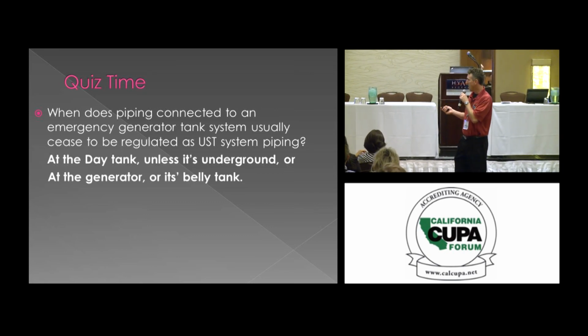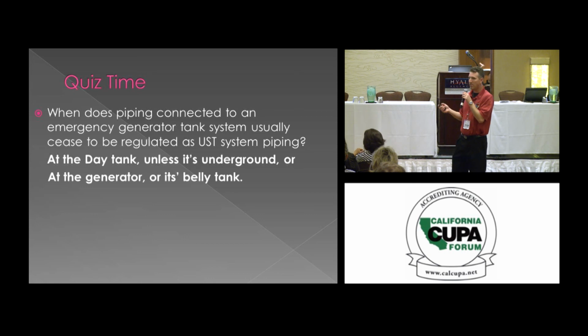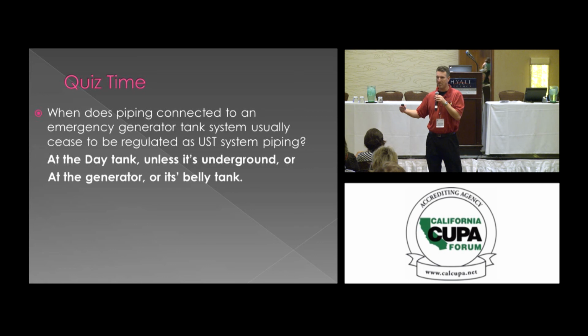However, if it daylights and it hasn't yet connected to another tank, a belly tank, a day tank, it's still part of the UST system and subject to Title 23. However, now you've got all the fire code stuff to deal with too, so now you've got piping that's very regulated. So the day tank, unless your day tank is underground like we just saw in our little scenario, the generator or the belly tank are usually where it's at. I'm sure someone can prove me wrong, but there's probably some other weird situation.